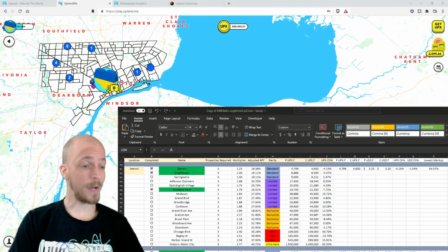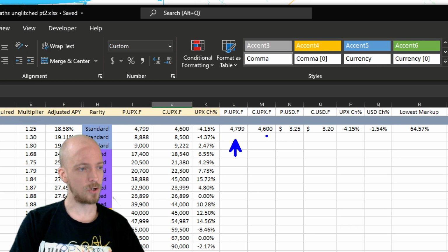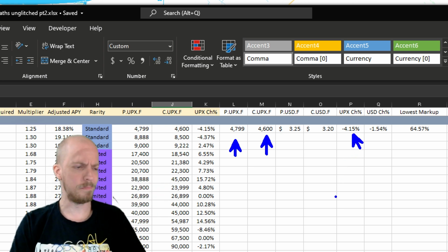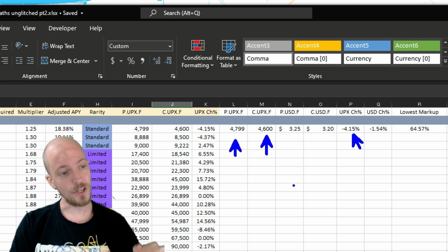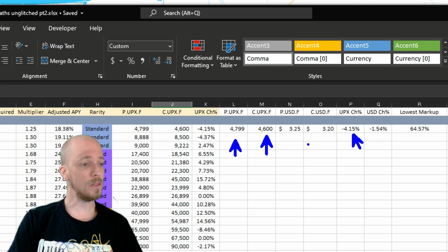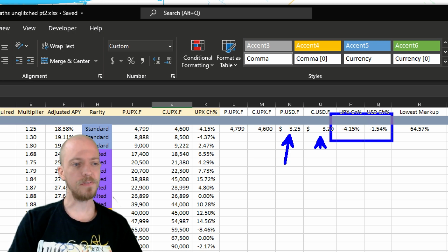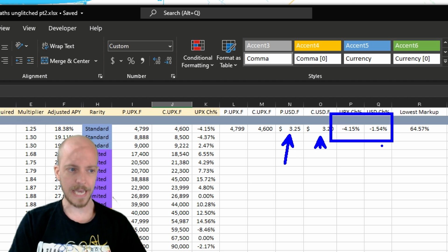Detroit, next up, we've got our previous UPEX floor, $4,799, current floor, $4,600. That's down 4.15%. We've seen a couple of them dip down underneath that for basically UPEX grabs. We've seen it drift up into the 5100s. The weekend usually does drift up a little bit further because everybody's home. But looking at the USD floor, 325 to 320, not much of a difference there. Comparatively to last week, relatively stable after that big pullback on likely the hype train running into the station.